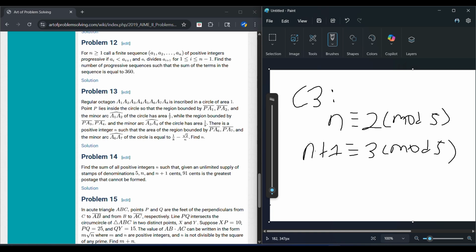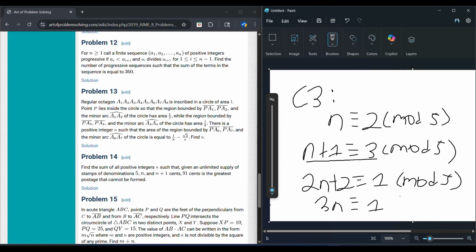Well, how can we get to this 1 mod 5, right? Because 91 is congruent to 1 mod 5. We really want to be dealing with that. So what we can do is take 2 times n plus 1, because then we'll get 2n plus 2, which is also congruent to 1 mod 5. Now, you may have noticed that I could have also taken n and multiplied that by 3. So I could have also gotten 3n, which is also congruent to 1 mod 5.